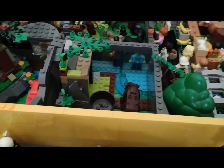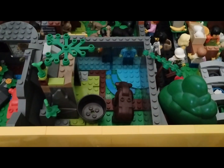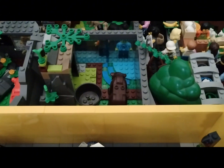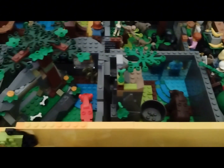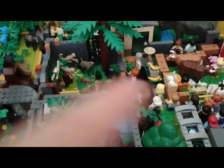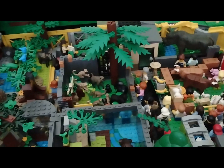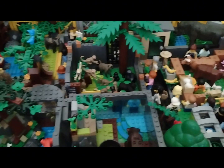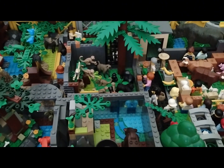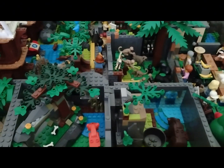Next to it is, of course, the bear exhibit. The bear is currently getting a drink of water, and this is like one of the first exhibits you see moving down the path here. The path kind of moves from the petting zoo, and you get the apes and monkeys exhibit. To the right of you, and to the left of you, the bear exhibit.